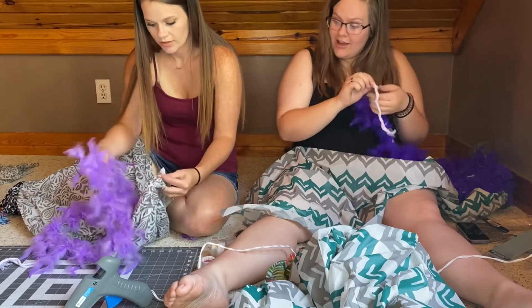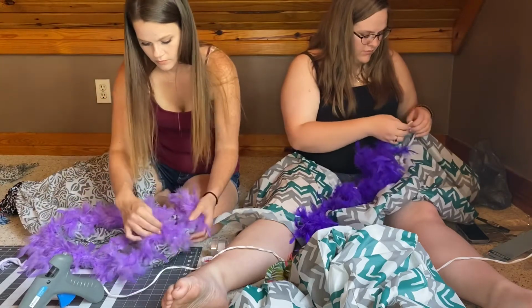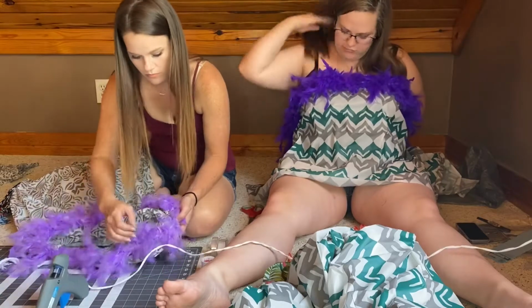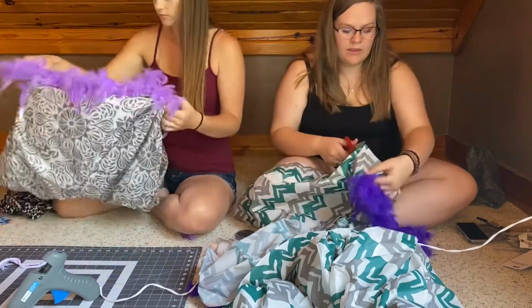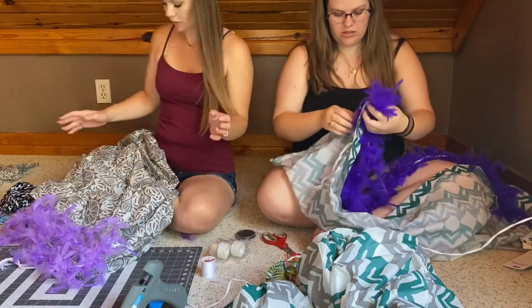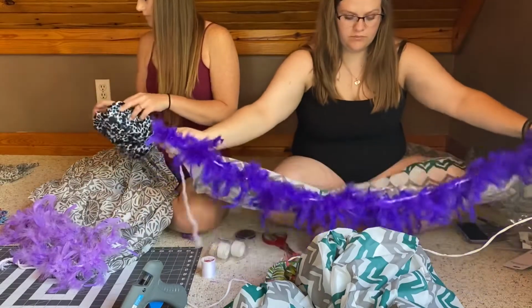Oh no! Brooke, what have you ever done? I fixed it. So this is going to be the top of my dress. Now what? I don't really know. Put my thinking cap on.